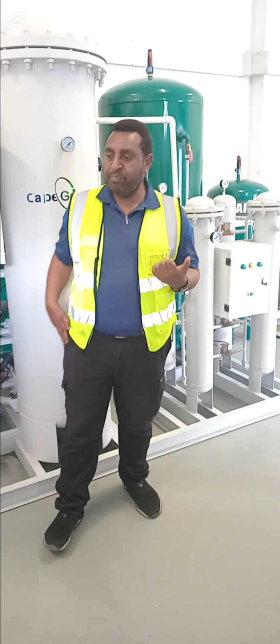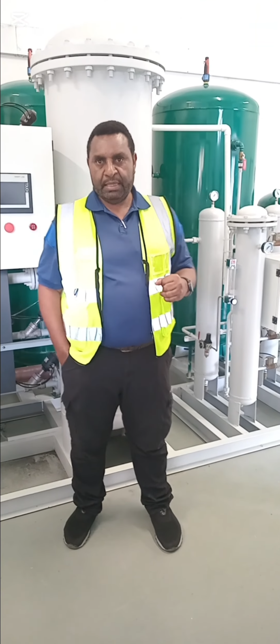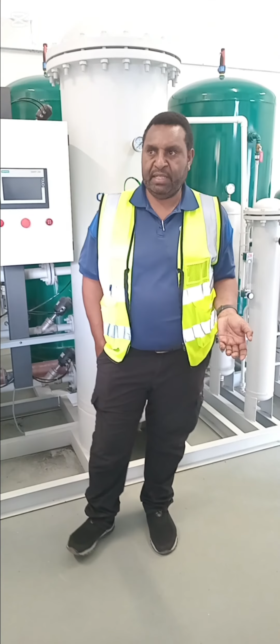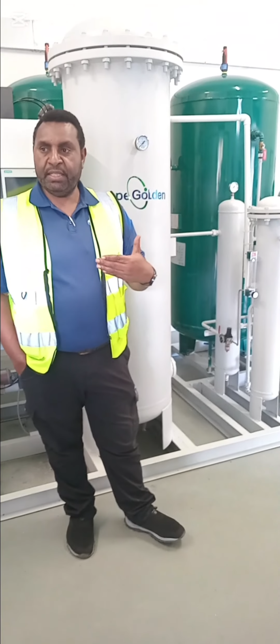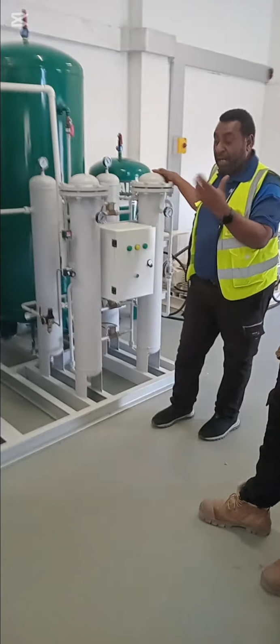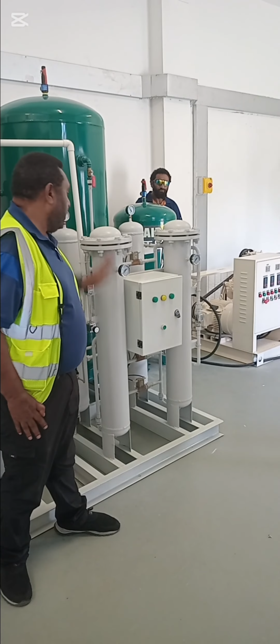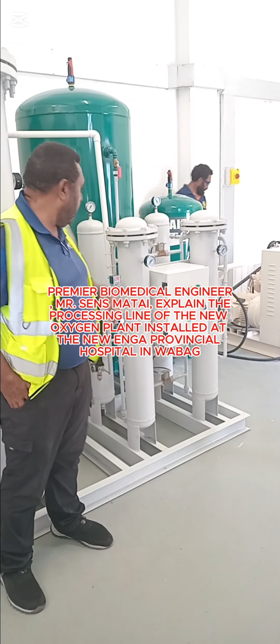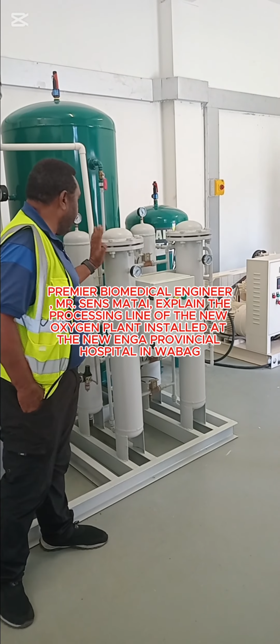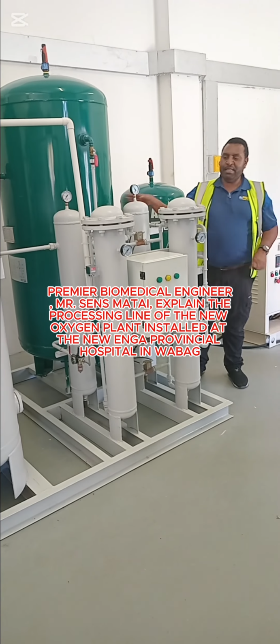Through this process, the oxygen purity we achieve is 93% plus or minus 3%, meaning the machine is capable of producing from 90% to 96%. However, because we did our own specification, I added an extra part, which is called a purifier. It has the same operation and the same particles. The 96% goes in here and comes out at 99%, so we capture the extra 3%.